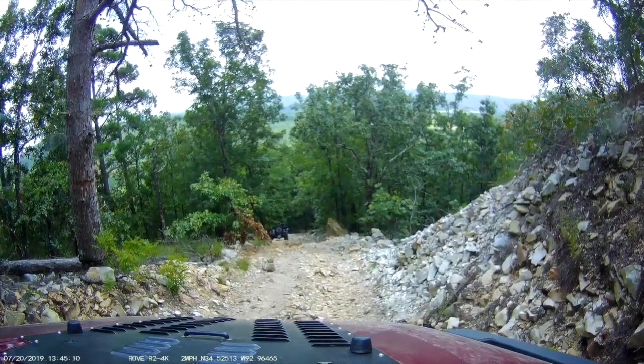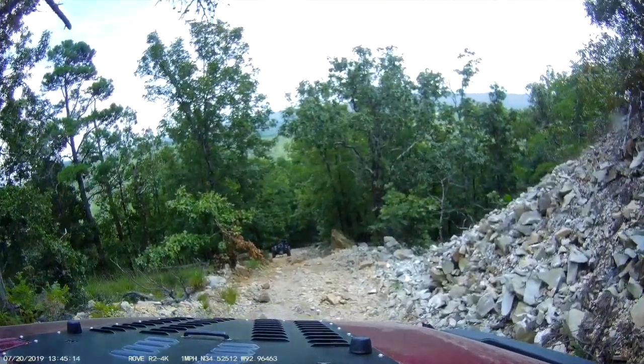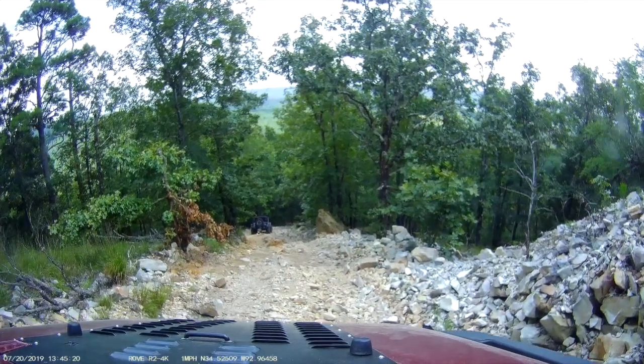A lot of loose rocks, nothing too huge, little off-camber stuff here and there, and basically just spaced ourselves out so that we didn't have any issues running over the person in front of us as we went down slowly in first gear and four-wheel low.